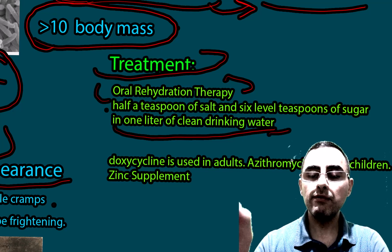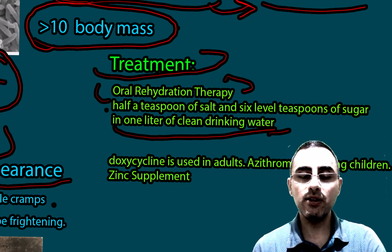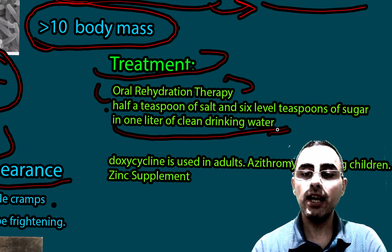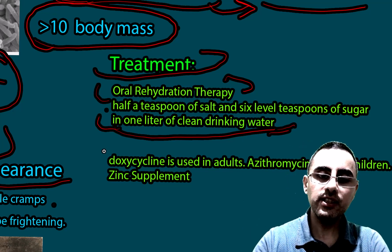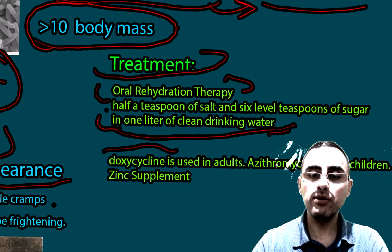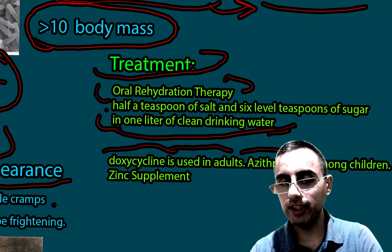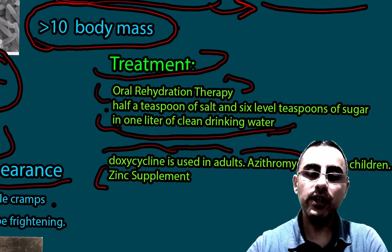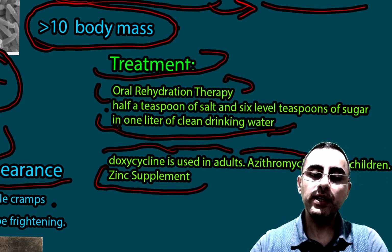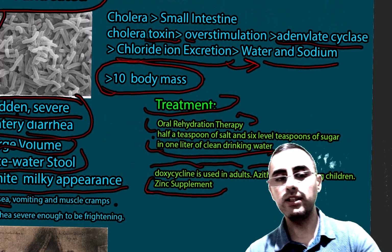Also, foods which are rich in potassium, such as banana, orange, or potatoes, the person should eat after several hours of drinking this solution. Doxycycline is an antibiotic used in adults. Azithromycin is used in children and pregnant women, and the WHO also recommends zinc supplements for kids to shorten the duration of the disease.